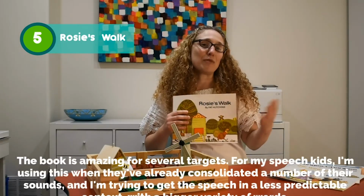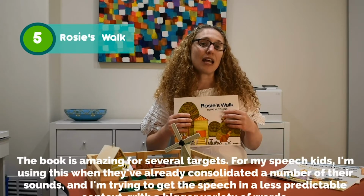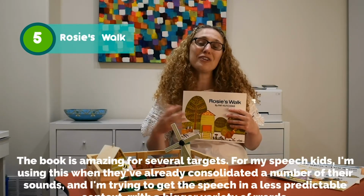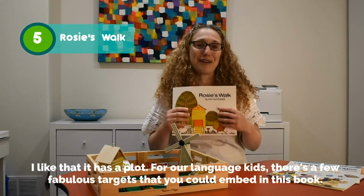The book is amazing for several targets. For my speech kids, I'm using this when they've already consolidated a number of their sounds and I'm trying to get the speech in a less predictable context with a bigger variety of words, so that we're mimicking real life a little bit more. So this is more complex language. I like that it has a plot.